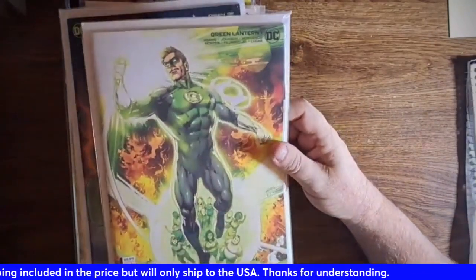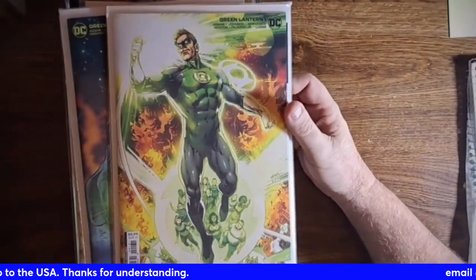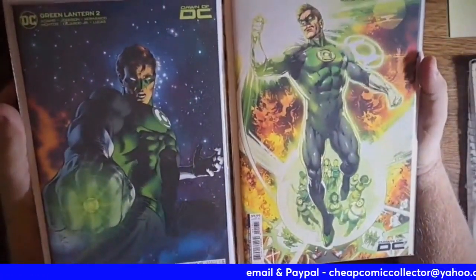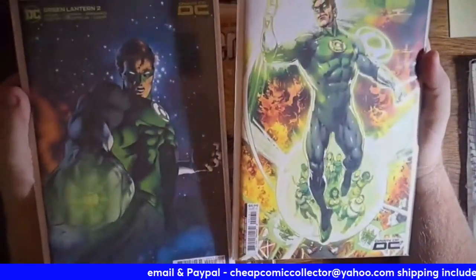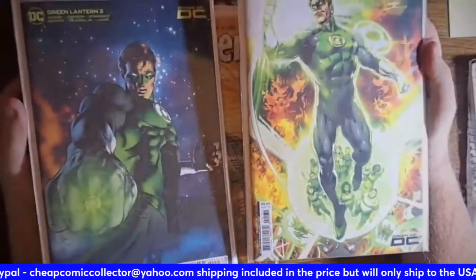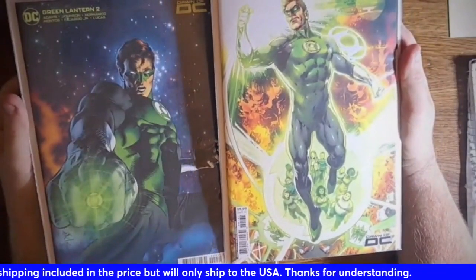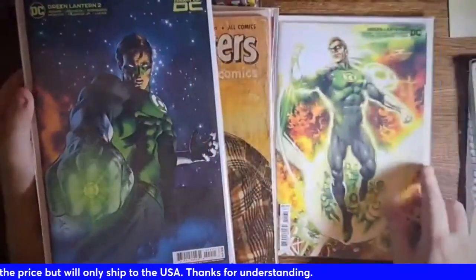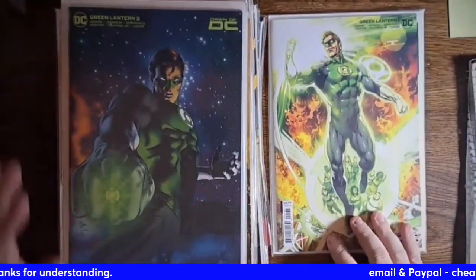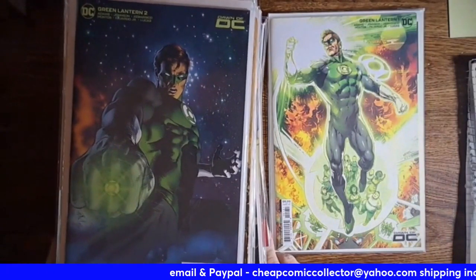So we got Green Lantern number 1 from the new series that's out now. I think they're up to issue number 8. Got number 1 and 2. I just read these in a review for a video that I filmed yesterday. It won't be out for like another week or so. These are good. I'm not a big Hal Jordan fan or huge Green Lantern fan, but these are really a good story. I didn't care for the backups so much. There's a couple of backups in them.